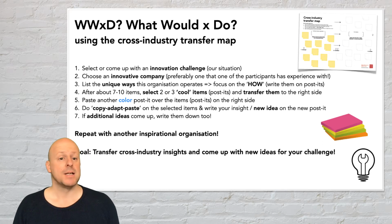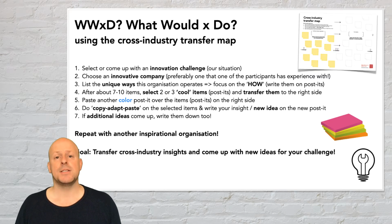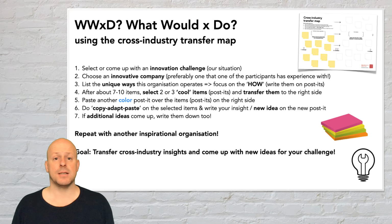So interesting. Step four, after you've been able to figure out these unique things, then you transfer a few of them over to your side, and then you copy, adapt, paste, you transform them into ideas relevant for your situation. And with five, you use another color post-it to really describe these new adapted ideas, copy, adapt, pasting your new insights. And if additional ideas come up based on your session, go ahead and paste them in another post-it there as well.